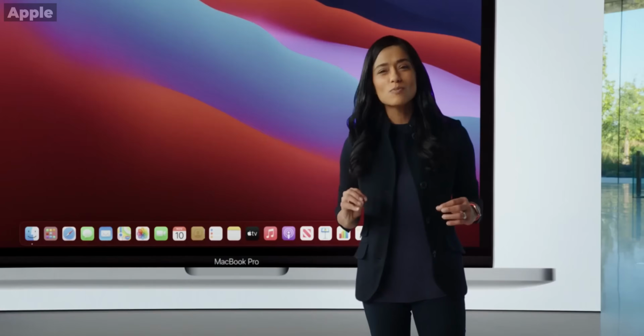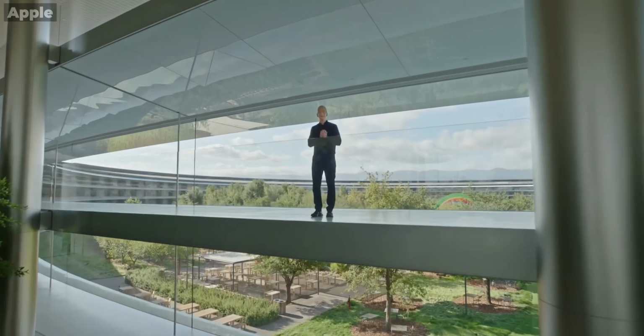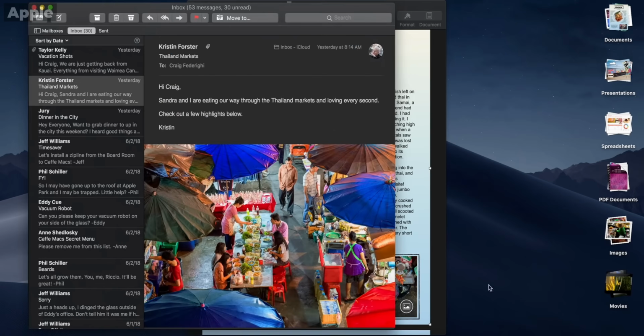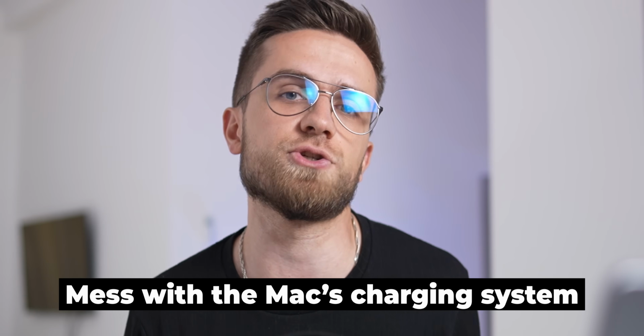It's evident that Apple is very careful about their products, constantly striving to improve them by patching up bugs, fixing performance issues, and other minor setbacks in their operating systems. Despite this, bugs that either steal your data, damage your SSD, or mess with the Mac's charging system often show up, especially recently. For this reason, you should keep your macOS to the latest version to avoid risks of losing your data, or don't update so as not to mess up the charging process.